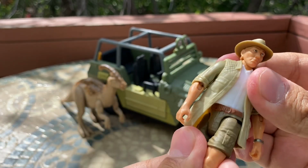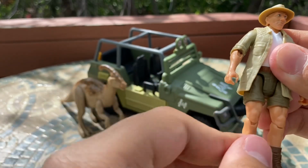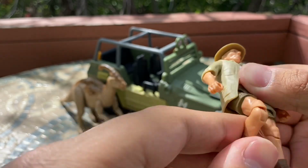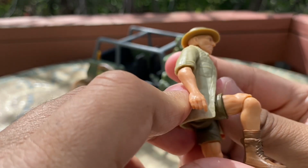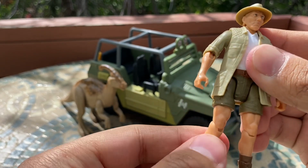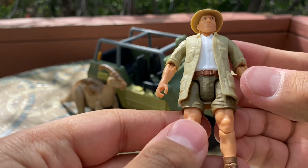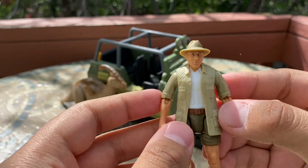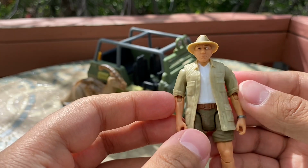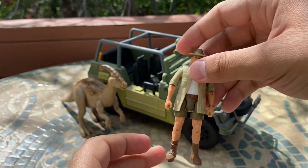Then you got a hinge here at the waist, and then you got the legs that can pivot in and out and move forwards and backwards, and the knee joint can bend back, and it can also swivel. So yeah, your normal typical range of articulation for a human figure. But it's so awesome to have a Roland Tembo, one of the coolest characters from The Lost World.